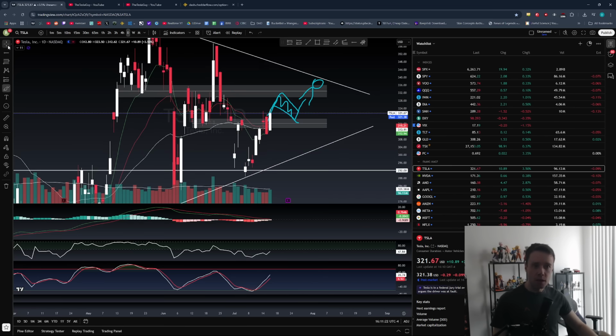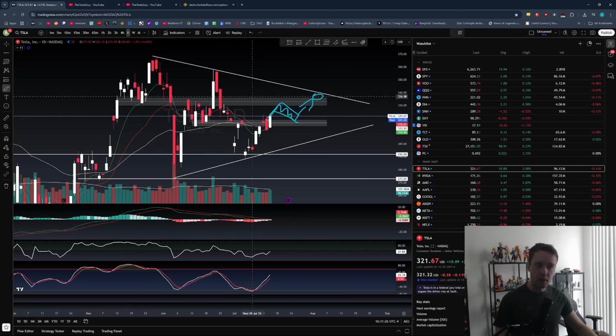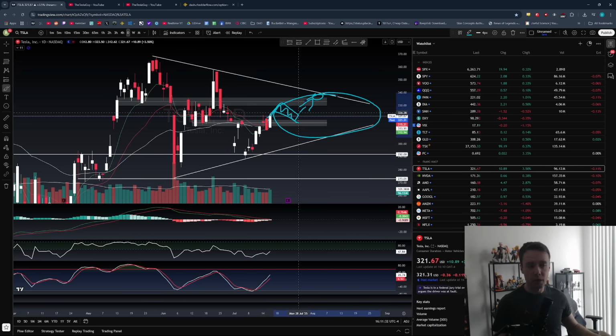But again, we'll talk about that when the time comes. We still have a lot of room. Don't forget, we're still almost in the middle of this pennant. Technically speaking, you never know, right? Until we get a breakout, you just don't know when it'll break out. So naturally speaking, you can expect potentially several even more weeks of containment within this pennant as we get very, very tight. So let's not forget that. That is a possibility still, and a pretty realistic one.